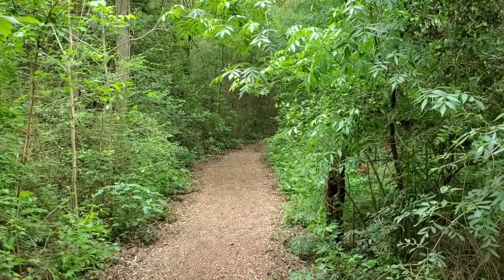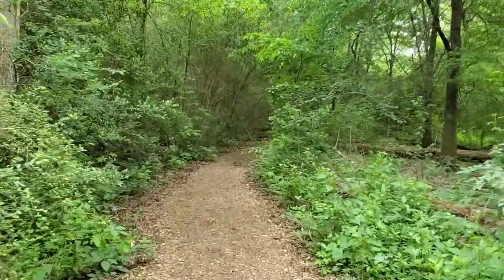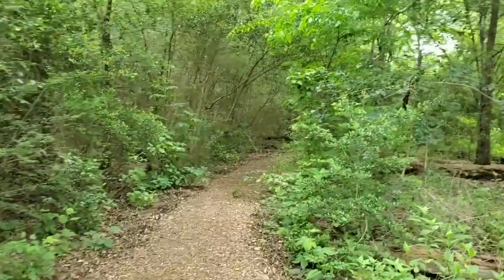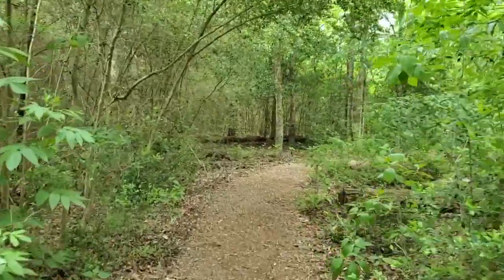All right, we switched to the Muscadine Trail, which is a short one, and that'll connect us to another one. I think it's the outer trail, and then that'll get us back to the inner trail. This one's very wooded.